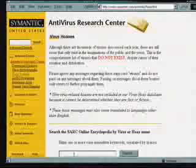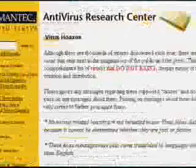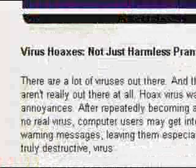If you have web access and you get something that concerns you, before you send it to all your friends, go to the CIAC site, go to your antivirus site. Just about every single antivirus site has a hoax area now, and see if the hoax is there. Even if it's not, think twice about forwarding the message.